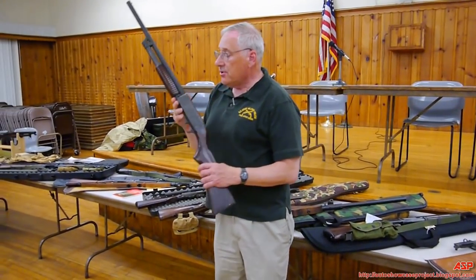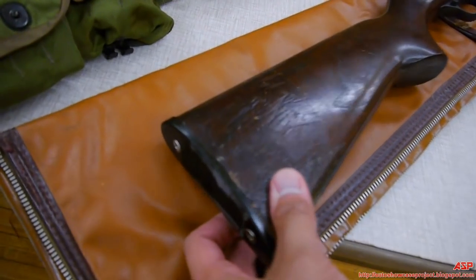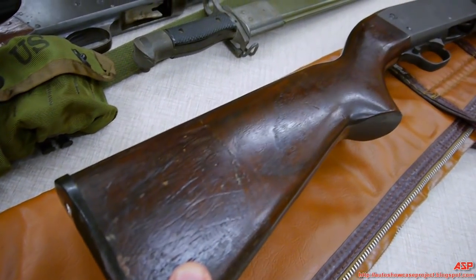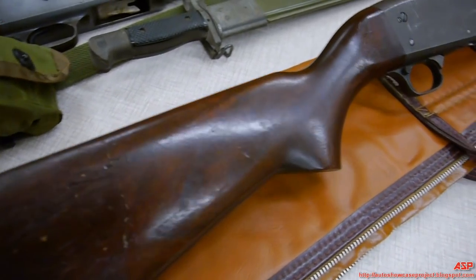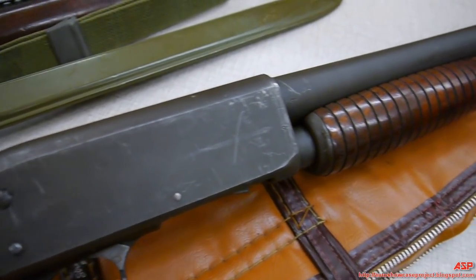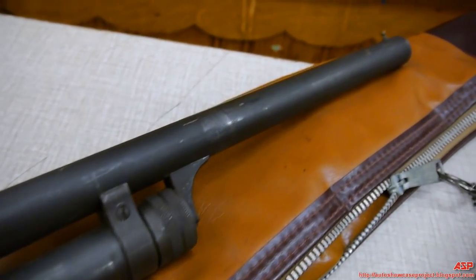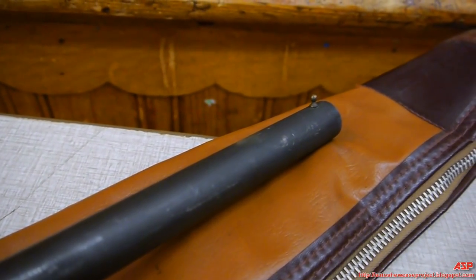Now, during World War II, our government bought Ithacas, then decided Ithaca's better at making pistols than making more shotguns. So one of the mystery guns on this table is going to be this Ithaca. I think only 1,500 were made in World War II, and they're ultra rare, expensive. They'll be at Rock Island Auction, okay?